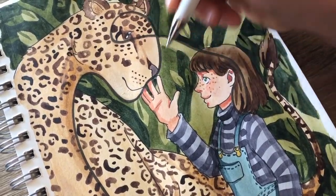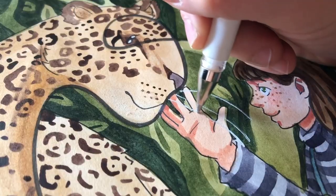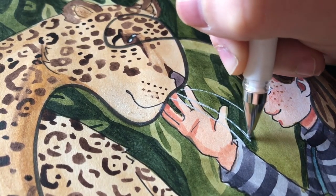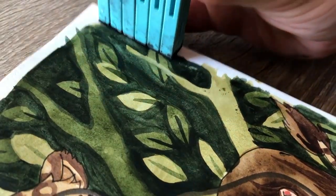Now I'm trying to add some whiskers to this big cat, and boy was my white gel pen giving me trouble. After many, many rolls of the gel pen, it finally worked-ish, but looks like I need to get a new gel pen.